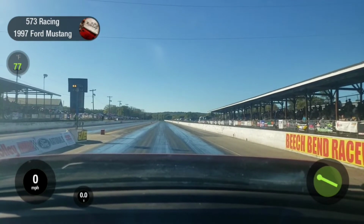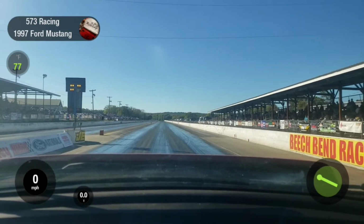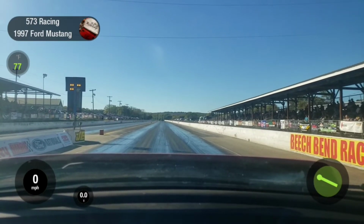Adam Cardwell coming up next out of Bowling Green. 1986 Mustang on the Budweiser side. Ethan Norris, 97 Mustang GT on the right side.